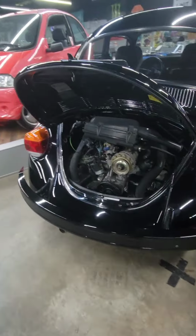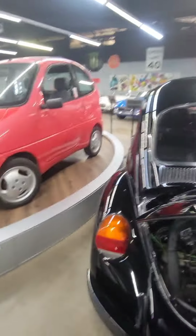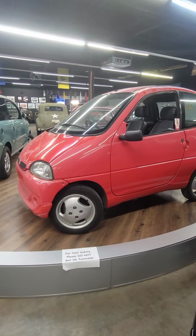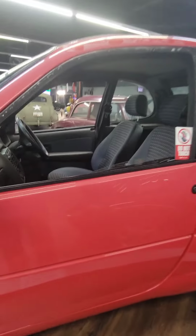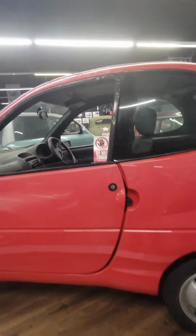Get this Volkswagen. Get these cars on the merry-go-round. How small this thing is. You can probably pick this thing up.